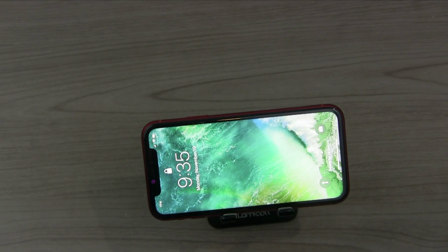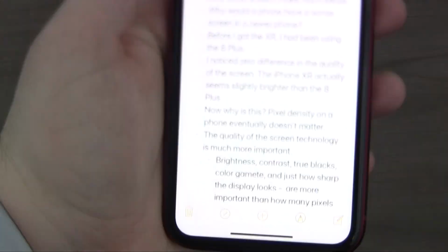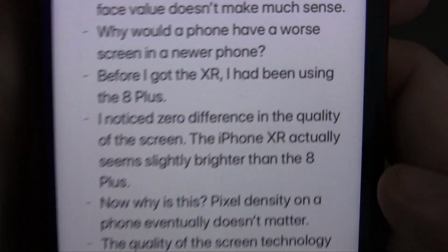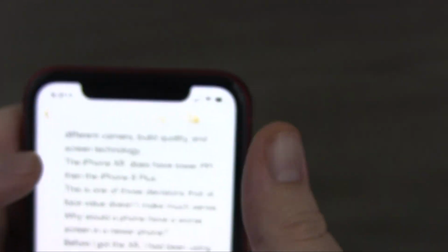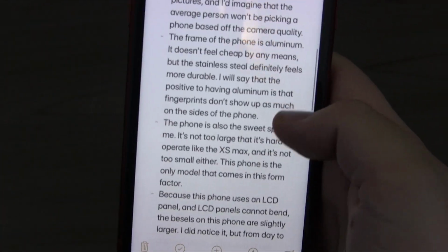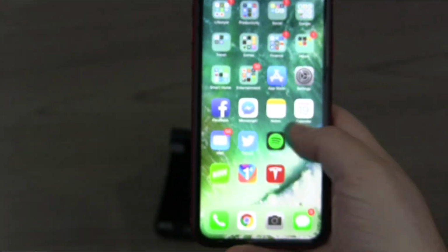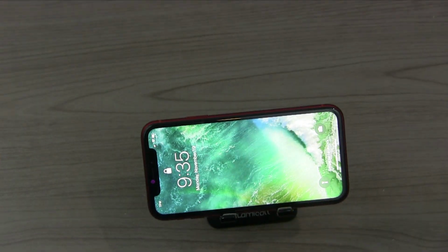Now, why is this? Well, eventually pixel density on a phone doesn't actually matter. The quality of screen technology is much more important. Brightness, contrast, true blacks, color gamut, and just how sharp the display looks are much more important than how many pixels you can fit in a screen that's already Retina quality. To most people, the screen won't seem worse when compared to the 8 or 8 Plus, but it definitely will seem poor when compared to the X or XS. That's because while the XS has an AMOLED panel, this phone has an LCD screen. It's a decent screen, but things don't just pop as much as they do on the XS.